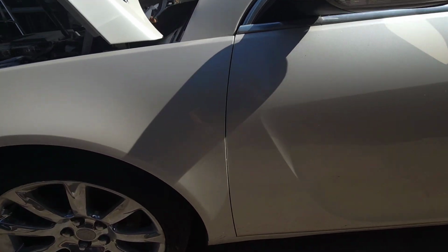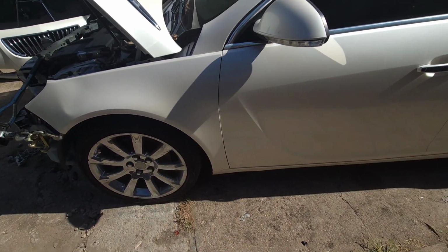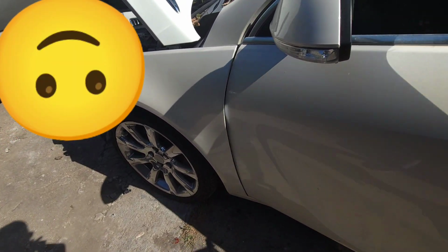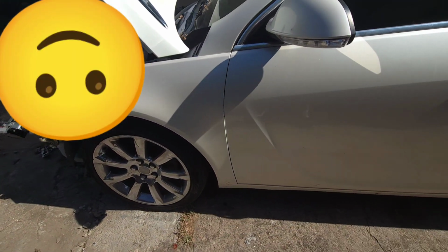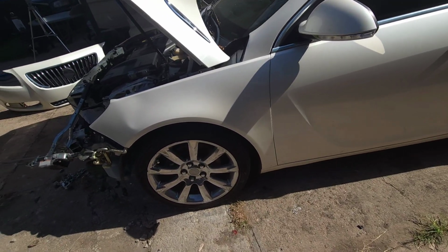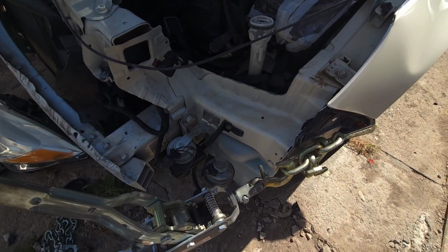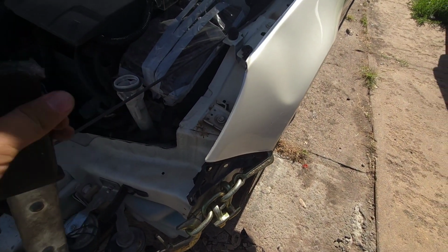Looks like we already have a better opening right here. As you guys can see, we just got to over pull it just a tiny little bit more so it stays there. And now it's perfect. But we need a little bit more because it's gonna walk back a little. So we're probably just gonna go one more like that.